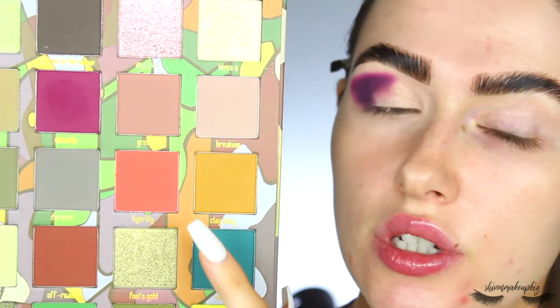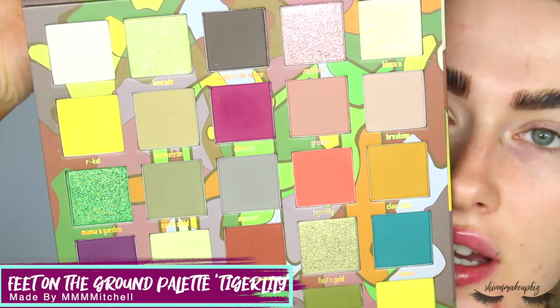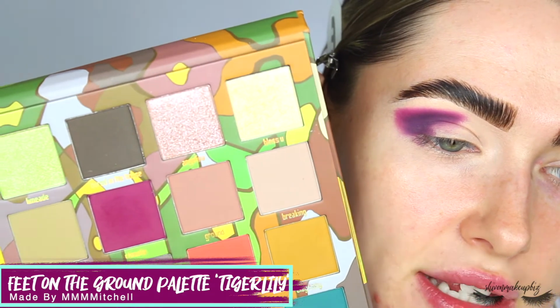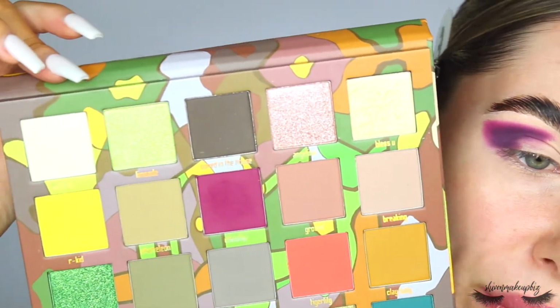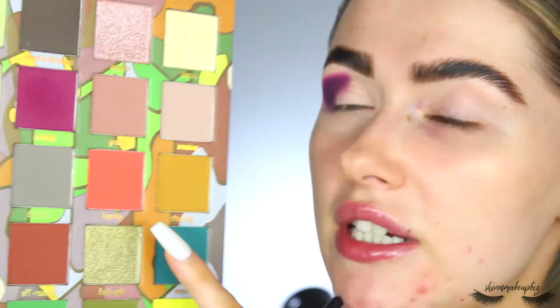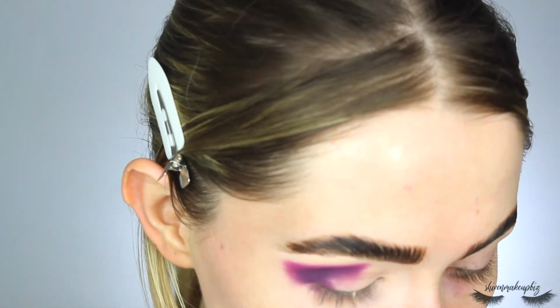Cool. The next shade that I'm going to take is this one right here, which is called Tiger Lily, a beautiful coral shade, which I think is a really nice colour to have in this. When you first look at it you think it's very earth toned, but there's actually quite a few pinky purple shades. There's a rose gold shade up here. So it's a really cool palette, but I'm going to take this coral shade called Tiger Lily and put that right above this other pinky purple kind of colour.